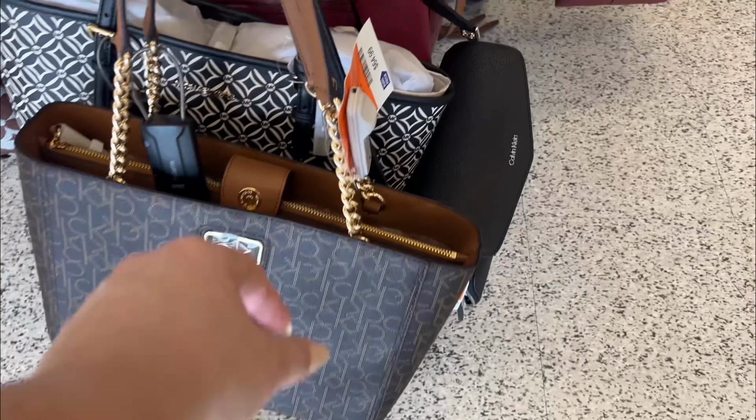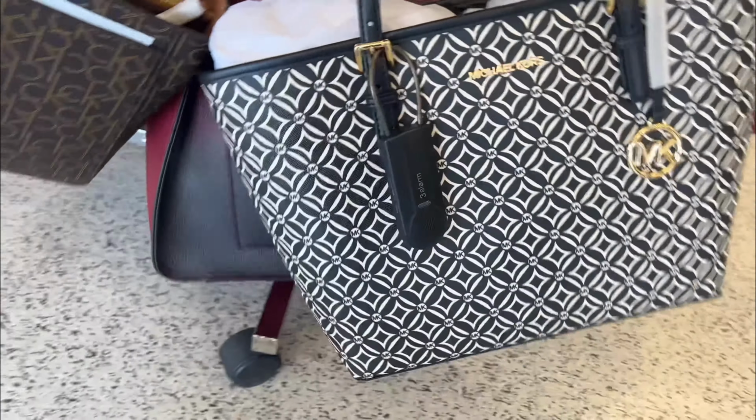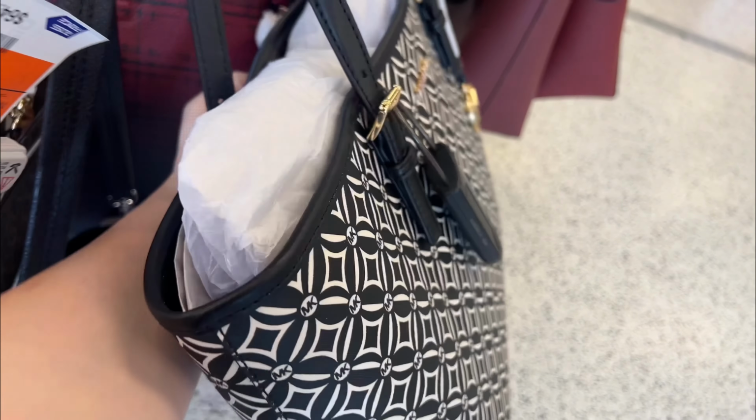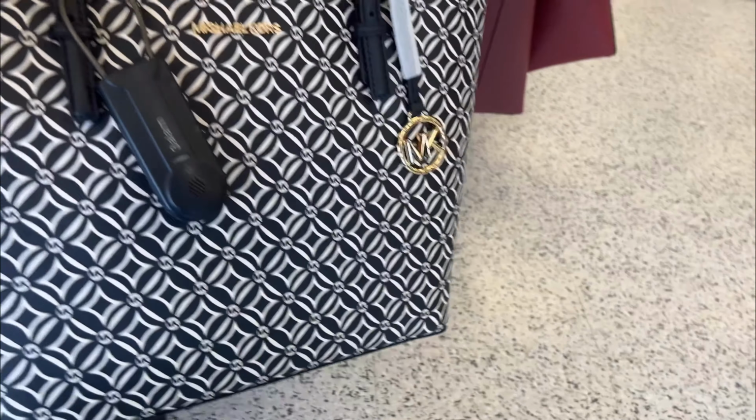Early bird catches the worm. And then they also have this bag here for $64. Look at this black and white one. Look how nice that is. Let me see. Look at that. Let me see this one. Let me see what. My glasses just fell. $99. Look at that.